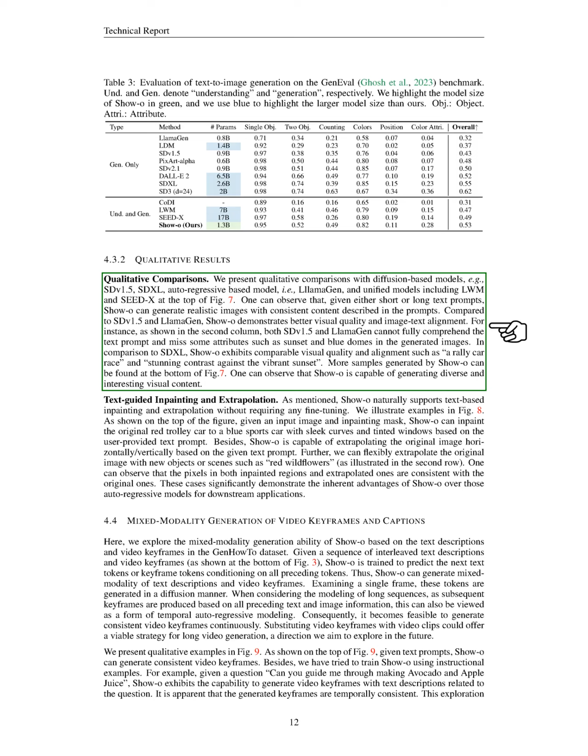Compared to SD v1.5 and LlamaGen, Show-O offers superior visual quality and better alignment with the text. For example, while SD v1.5 and LlamaGen fail to capture elements like sunsets and blue domes, Show-O successfully includes these details. When compared to SDXL, Show-O maintains similar visual quality and alignment, as seen in prompts like a rally car race against a vibrant sunset. Additional samples generated by Show-O are available for review.